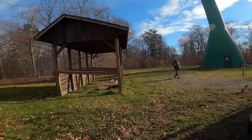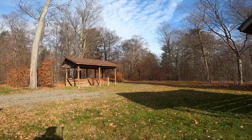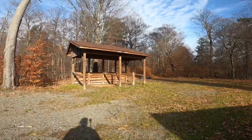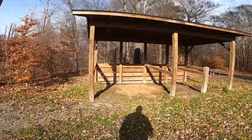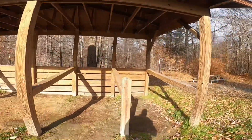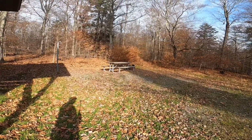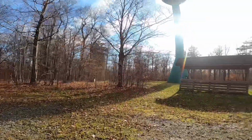Now this is the equestrian area. So for all you folks that have horses and love camping, you would come here, load your hay in, get your horse in here. They got the ties, the whole deal. You got your lantern hook up. You got electric, table, fire pit, and then all this beautiful forest around you.